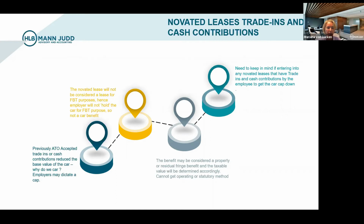If they're not genuine leases, effectively the employer is not considered to be holding a car, and then you can't have a car fringe benefit. So this is why that's important. And there's a fact sheet that came out from the ATO. Previously it accepted that, for example, if I had a car that was worth 60,000 and the employer said there's a cap of 40,000 that they're willing to finance or salary sacrifice on the vehicle, some of the employees had traded in their vehicle, which might have been worth 20,000, and offset it against that. So the amount financed is 40,000. Or another might be that the employee has contributed cash, so it's reduced it.